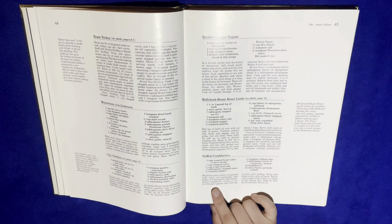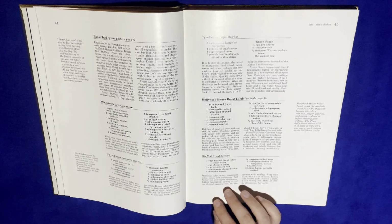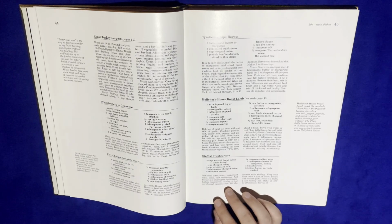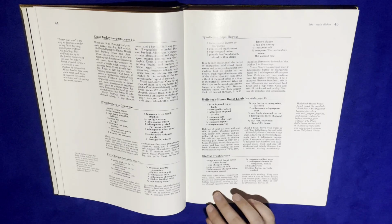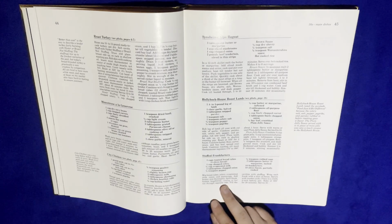Mix bread cubes, celery, evaporated milk, onion, and seasonings. Add butter. Mix thoroughly. Split frankfurters lengthwise, cutting to but not through opposite side.